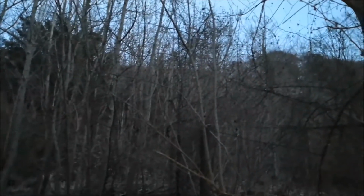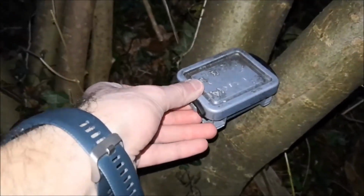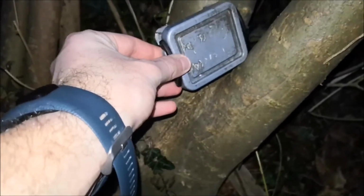So at the bottom of Whiteleaf Hill and Cross, up there is a chalk carving, and just down here is a small geocache, or micro geocache. So I'll get a log out, sign it, and put it back for the next person to find.